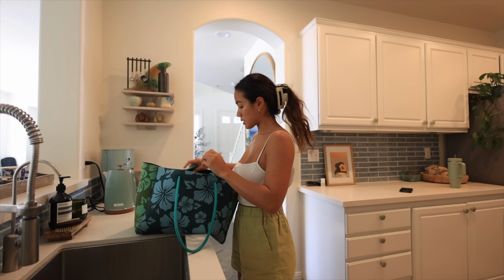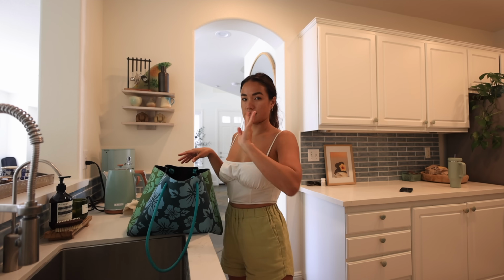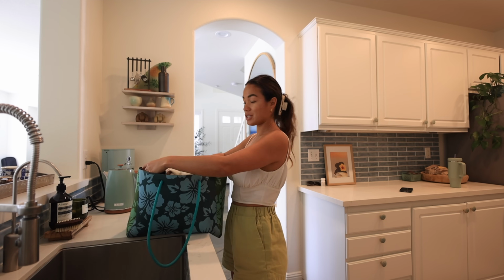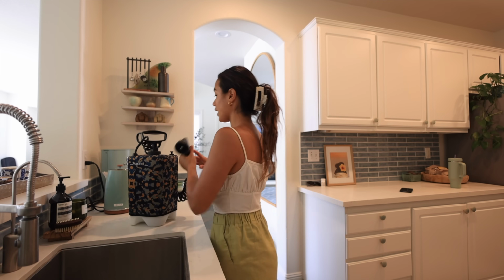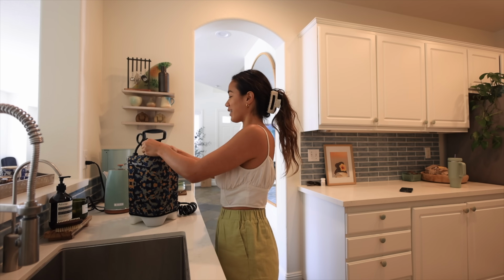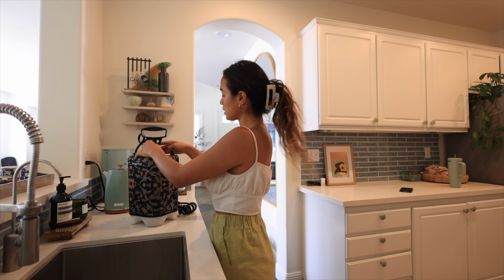Okay, I'm just getting my beach bag ready, and then I'm also bringing some of my sauna essentials because I love sitting in the sauna after a cold surf session. Also need to fill up my portable shower. I love showering off after surf with hot water. It's just so nice when the water is cold.